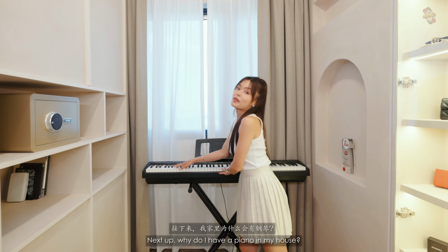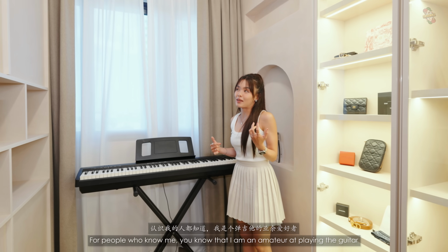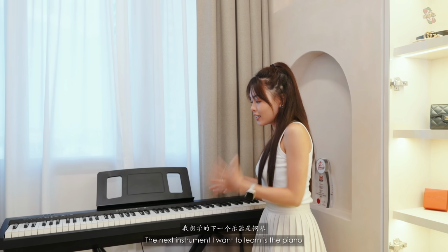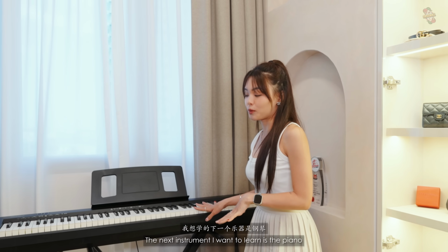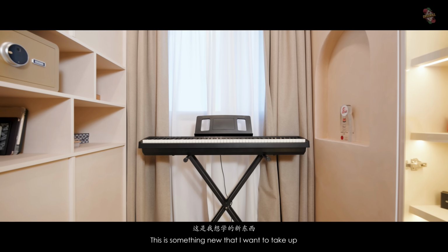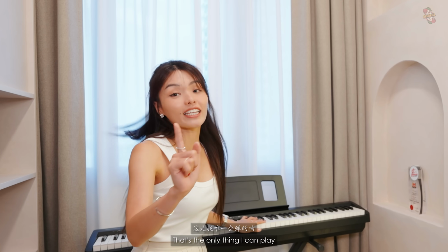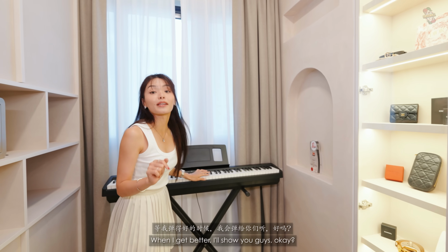Next up, why do I have a piano in my house? For people who know me, you know that I am an amateur at playing the guitar. The next instrument I really want to learn is the piano, and this is a milestone that I set for myself. After reaching 30 years old, this is something new that I want to take up. But right now I can play Twinkle Twinkle Little Star. That's the only thing I can play. When I get better, I'll show you guys, okay?